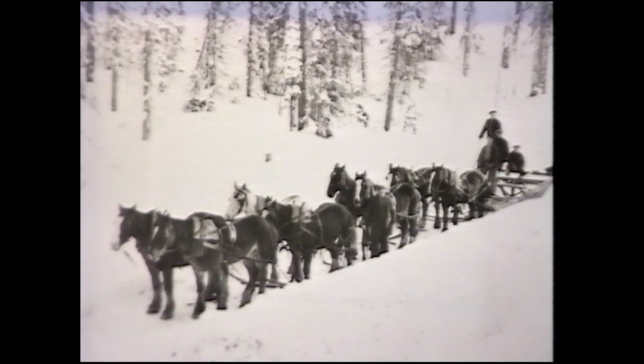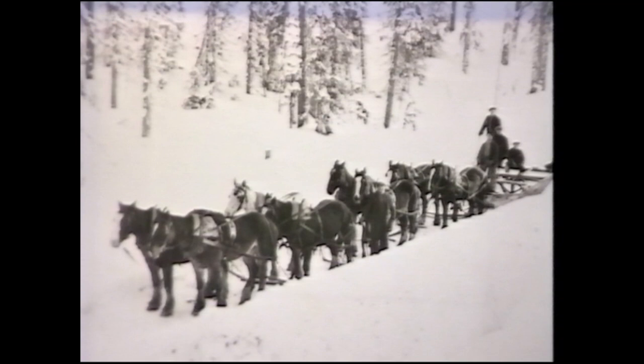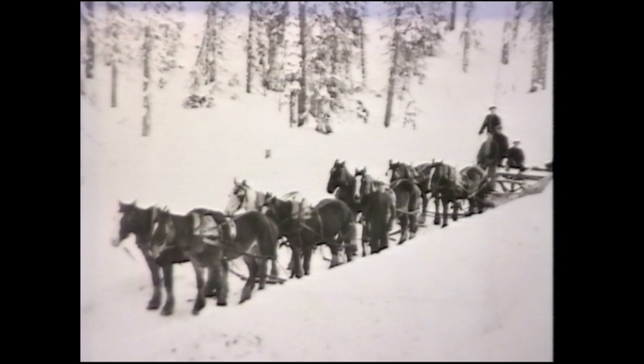Those early men had tools, hand tools, and their main power besides themselves and their manpower was horses. And those horses were active in our West Kootenay woods right up until the 1950s in many locations and are still being used today by a number of small horse loggers on special areas where there can only be that kind of power because of conservation needs.